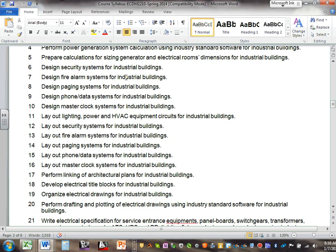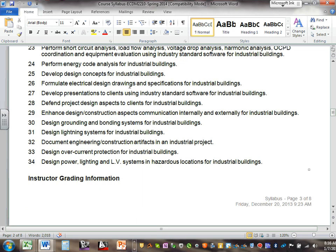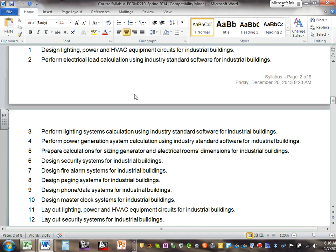You can see there's details. There's how many of them? 34 of them. But summarize it with the following: you're going to design and lay out and circuit and tag the lighting, the power and the low voltage for this building. That's it, using Revit. Then we're going to do load calculation, guys, sizing all the panels in this building, like you have done. We're going to do also lighting calculations, like you have done. ComCheck, energy code calculation, generator sizing.